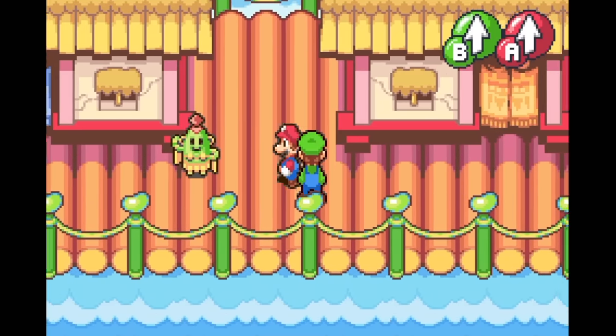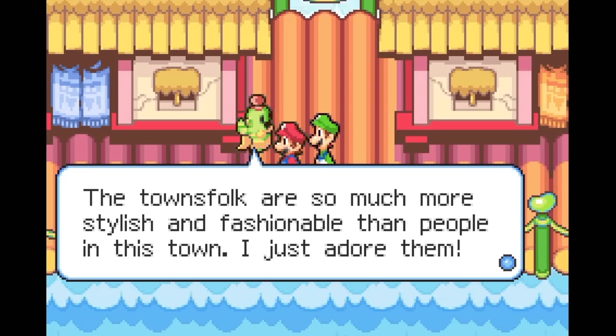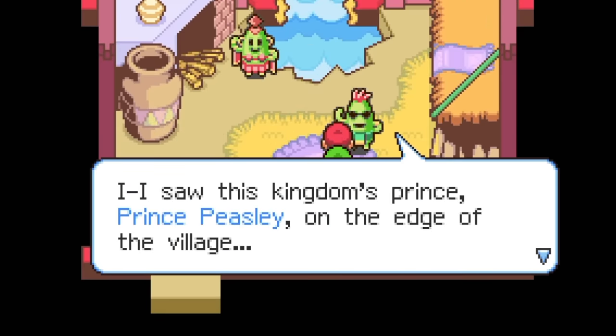Overall, I like the game. The characters are all really fun, the pacing is perfect, the battles are mostly fun, and the music sounds good. Definitely give this one a try.